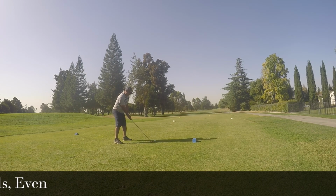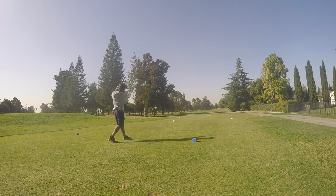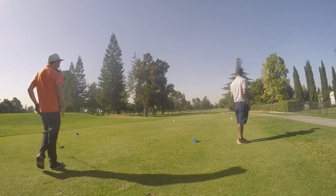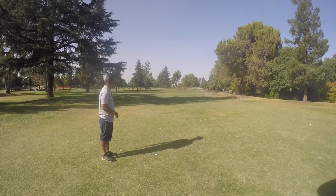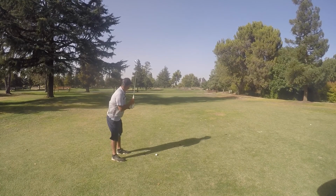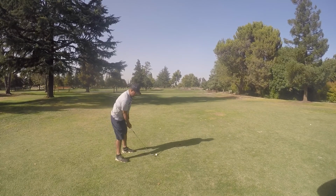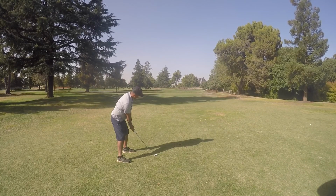I'm hanging on tight. That's my 5-wood, and that was a really nice swing. I'm really happy with that. I put it right in the middle. It's 363, and right here I had, I think maybe like 110, but look at the wind. Look at the wind. It was blowing right at me, and I clubbed up 2 times. I should have clubbed up 3 times.